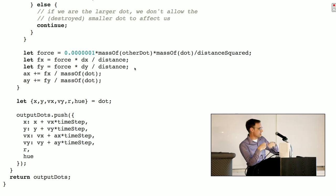How much am I pulling in the X? How much am I pulling in the Y? That's all that's going on here. And then that's it. The rest of this is what we already saw. This is us just updating our position based on our velocity and our velocity based on our accelerations, but now our accelerations are computed. So that was the end of the hard stuff.